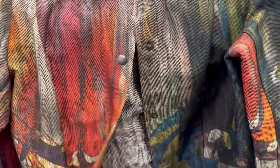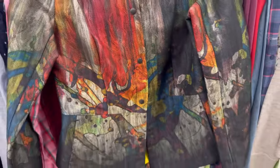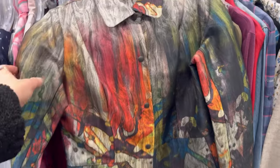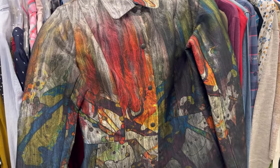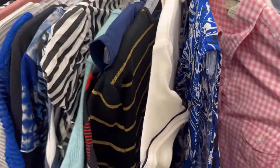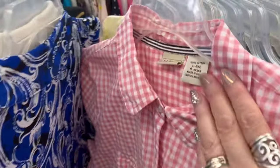Ooh, what is that? Hang on, what is this? Let's see what this is. That's well constructed. Super. It's not lined, but they did finish the seams. Babette. Oh, that's why. Oh, look, it's a fit and flare. I might need to get that. That's about a $35 to $55 item in resale value. I better get that. Not really in the mood to look at clothes, but that's a cute little, oh, LL Bean, yeah, that's why the fabric's nice and soft.